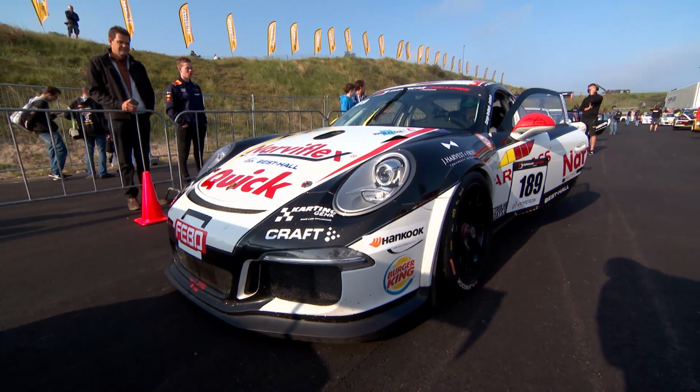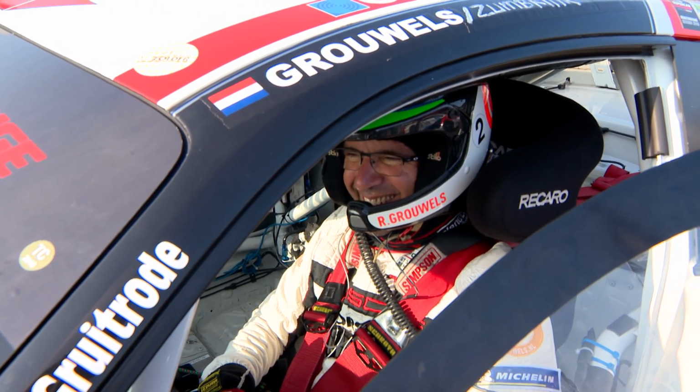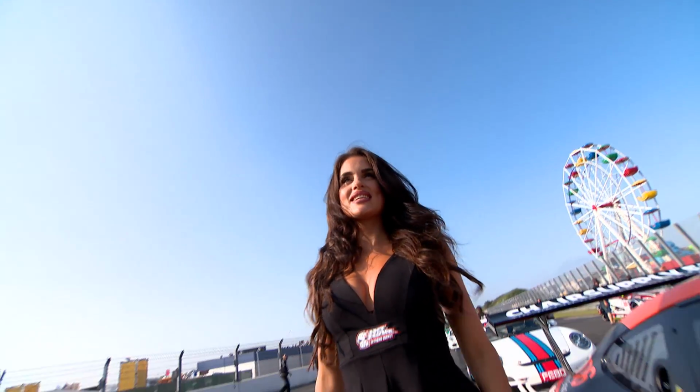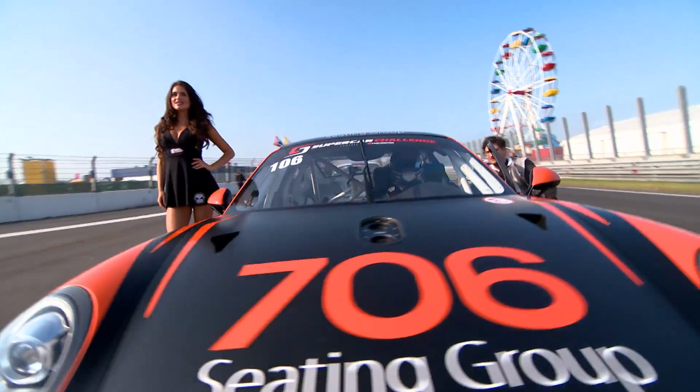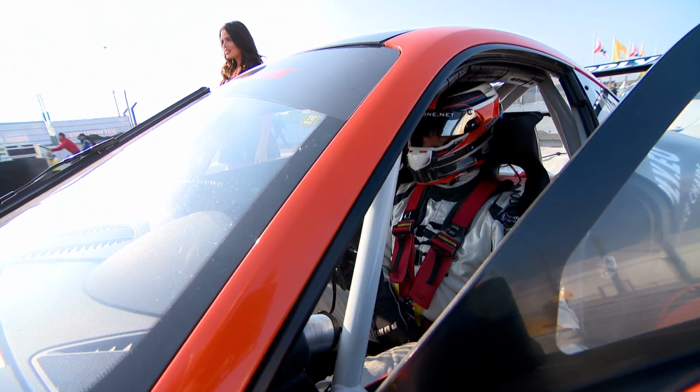They're also starting on the front row, followed by the fastest of the Porsches, Roger Graals and Henry Zumbrink, car number 189, with a total of 13 Porsches in the GT class, including Bob Herber, third in the championship, starting from row 4 of the grid.